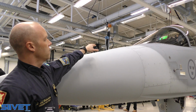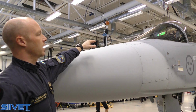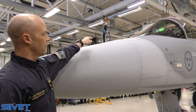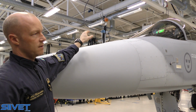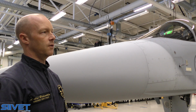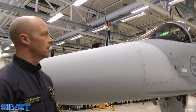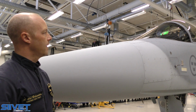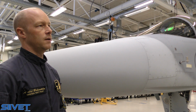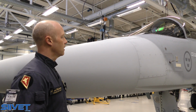Up top, now it's not mounted. It's a coverage right there, right now. But here you will find the IRIS-T, the passive sensor for picking up IR bubbles of the targets in the surrounding. Also creating an IR image as a complementary sensor that we don't have so far on the Charlie Delta. Okay?